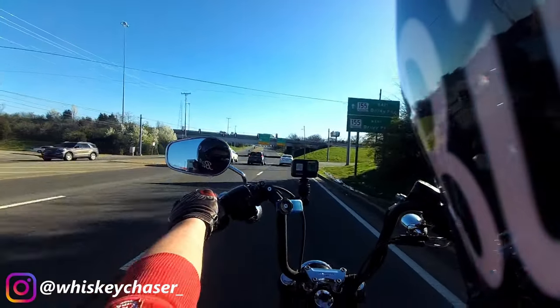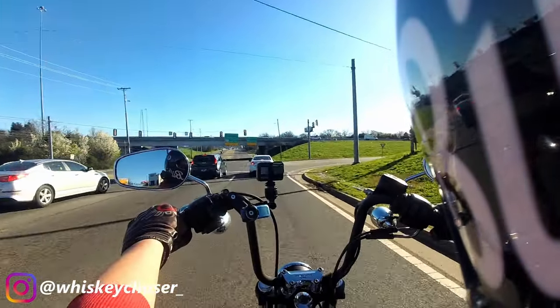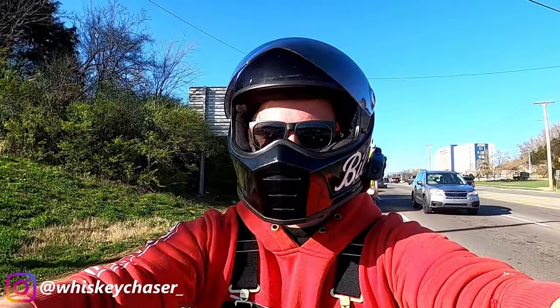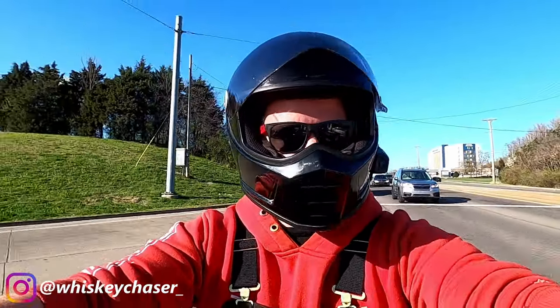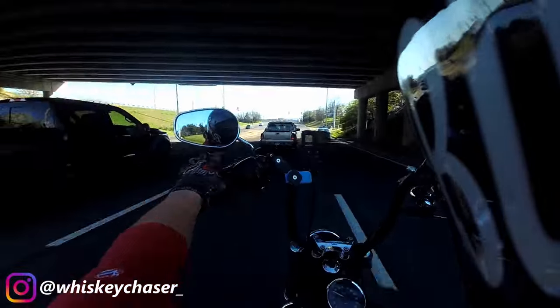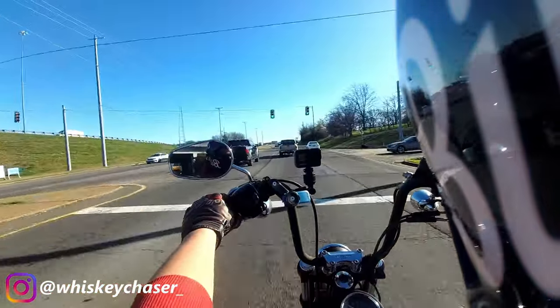I'll tell you what, when I first bought this bike a year ago, I said it was the last great Harley-Davidson that they had possibly made. I still think that's kind of true. I haven't ridden on the Breakout, but I do like the Breakout. Everything else, kind of not into.